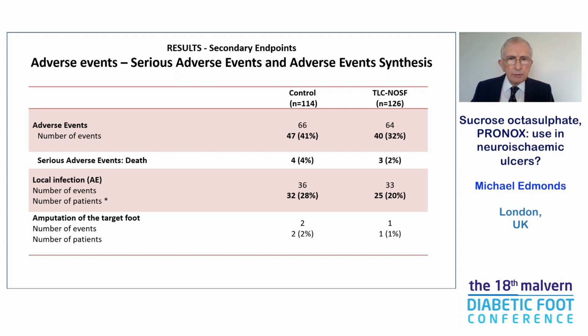Adverse events were similar in the two groups. Overall, the percentage was similar, 41% versus 32%. Serious adverse events of death: there were 4 in the control group and 3 in the NOSF group. As to the local effects, local infection, there were 36 events in the control group and 33 in the NOSF group. And there were 2 amputations in the control group and 1 in the TLC group.